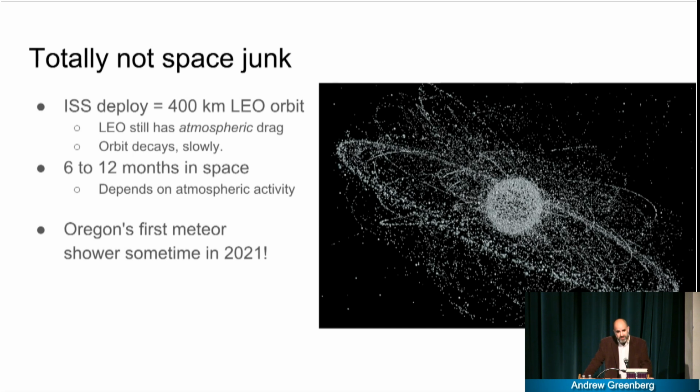After about a year in space, it turns out, remember at the beginning of the lecture I talked about space, there's no really space there, the atmosphere keeps going. Well, it turns out that we're lucky. We're low enough in the orbit that we only have about a year. So in about a year, we're going to be Oregon's first meteor shower as well. OreSat will re-enter and burn up. We don't know where. We can't predict it. We hope over Oregon, of course. And will not be space junk. So that's good.